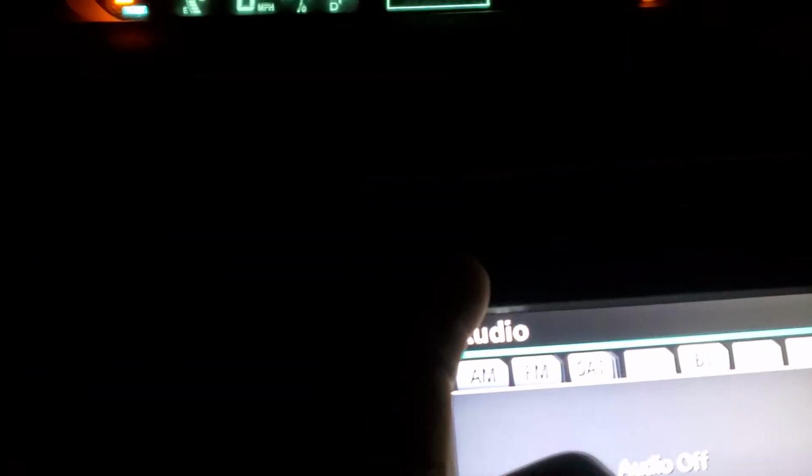So the suspension has been changed out. The water pump, the original 12-volt battery, coolant temperature sensor, thermostat, air filter, and now the hybrid battery has issues, so that's probably going to be changed out. So that's pretty much it.